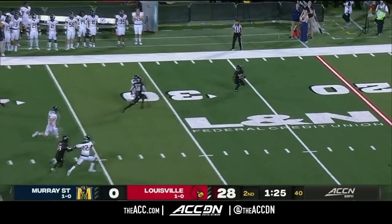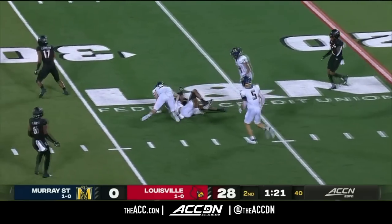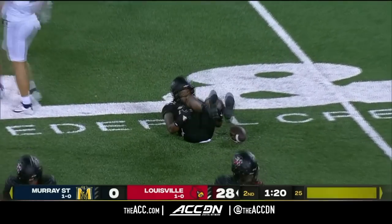Phillips, picked up by Coleman. He'll be dropped at the 27. Flag comes in towards the end of the play.